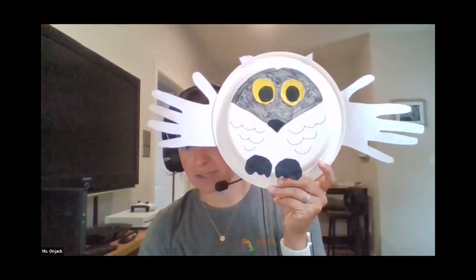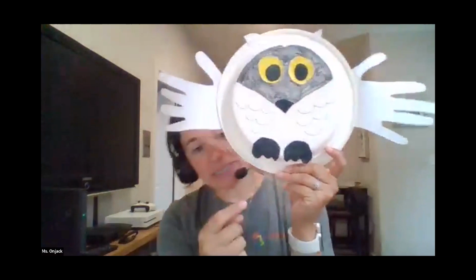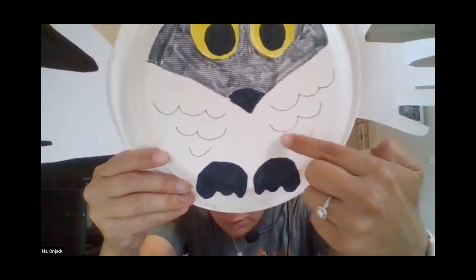Yes, some friends did say it looked like Hedwig, if you're a Harry Potter fan, the snowy owl. And then just to give it a little bit more detail, all I did was take the gray marker, and let me hold it a little closer. You can see I just drew little curves here so that they were the feathers to give it some detail.